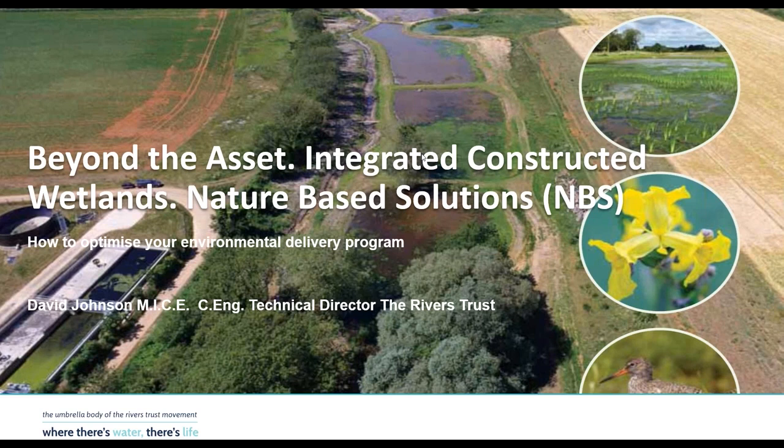So a quick introduction to wetlands, just to make sure that everyone gets what we're talking about. An integrated constructed wetland is basically a series of shallow wetland cells, less than 200 millimetres deep. And they've been used successfully to provide direct treatment, so that's just taking in the raw sewage and providing the full treatment, or they've also been used for polishing, so particularly to remove phosphorus.